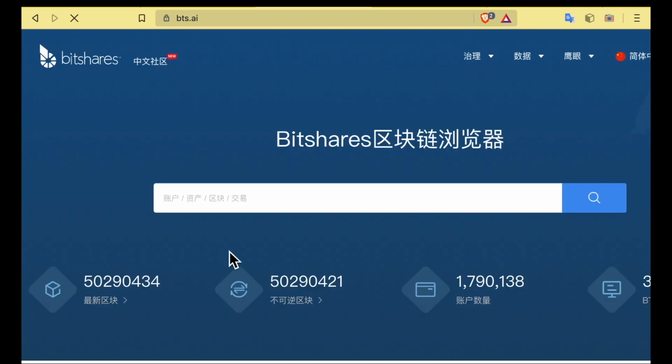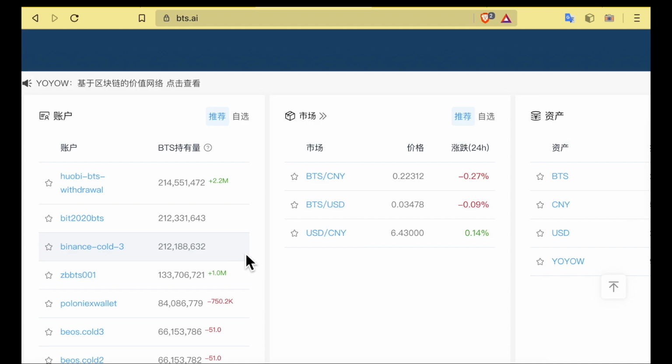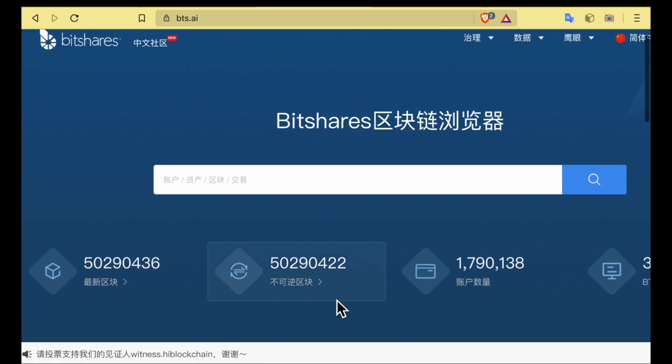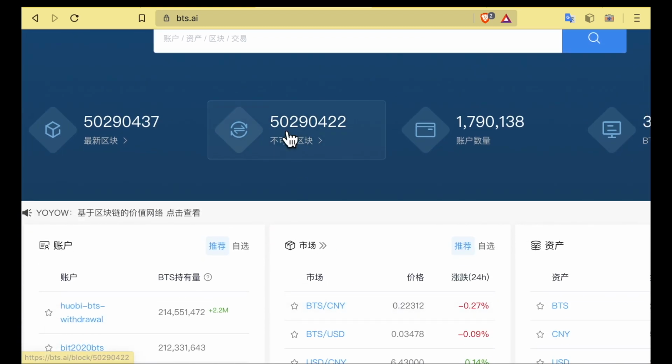RuDEX is currently considered the most decent gateway of all that exist on the BitShares blockchain, and for the entire time of its operation, no manipulation was noticed behind them.